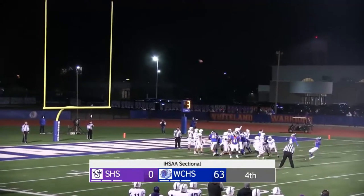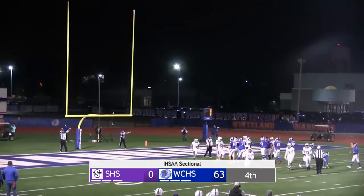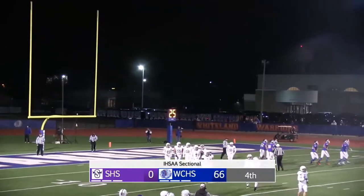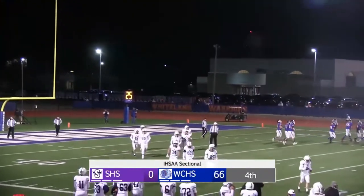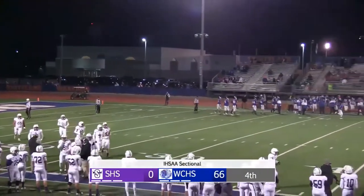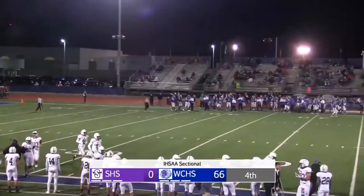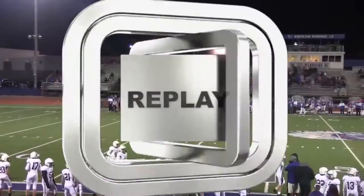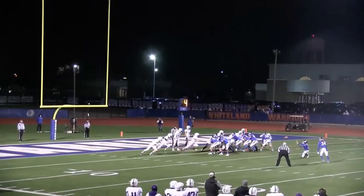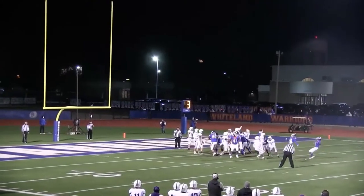High snap. Kick is up, and it's good. DeWalt drills it. That is his 4th field goal of the season. He's 4 of 4 now, I believe. And that makes it Whiteland 66 and Seymour 0 with now 6 minutes to play. Nice job by Quincy Manga for trying to get that high snap pulled down quick enough to get that kick up there, because that was high.